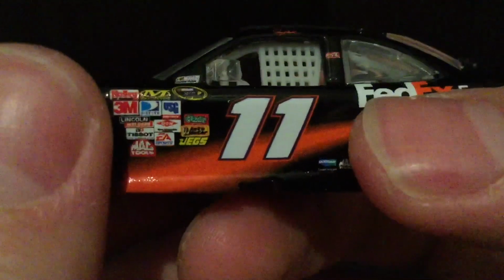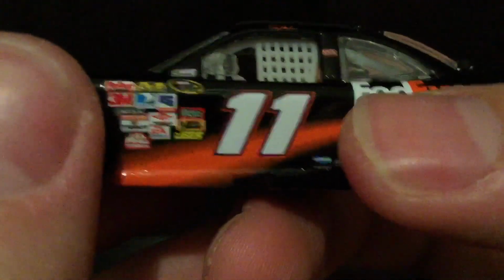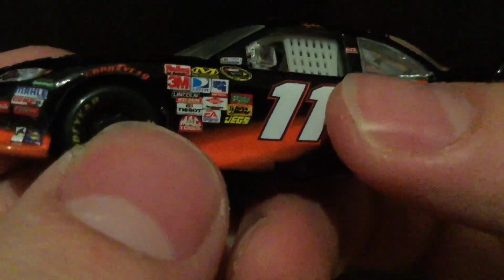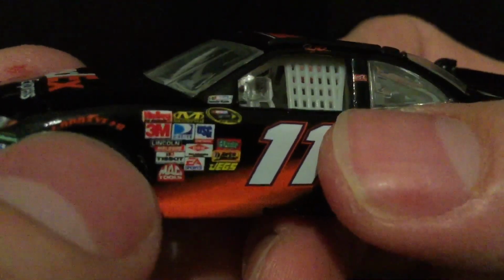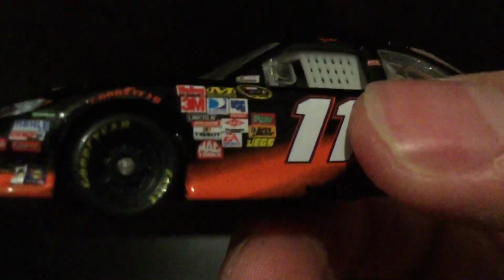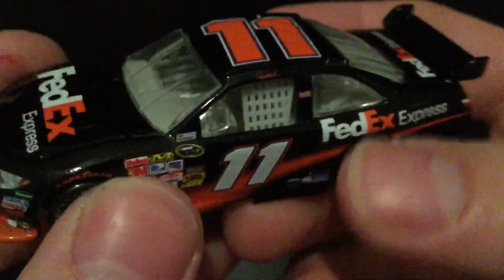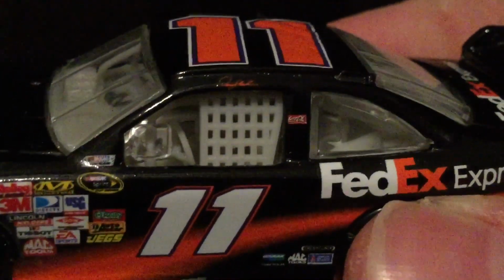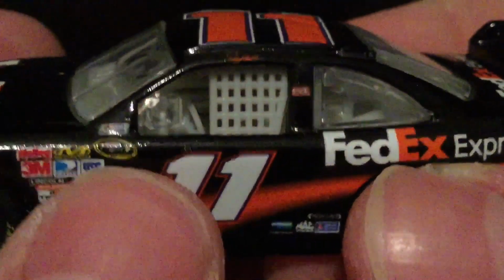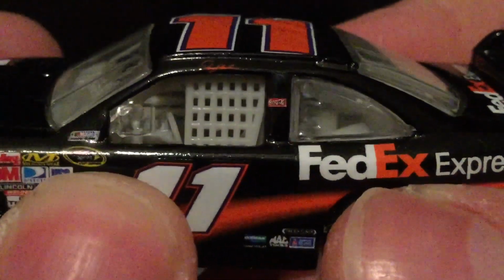Got your contingency decals there, NASCAR Sprint Cup Series and a whole bunch of contingencies. You got orange Goodyear. The Goodyear decal is a little bit lower than it needs to be because you can kind of see underneath that it's cut off, but that's okay. Such a beautiful car, man. You got Denny Hamlin's little signature over there on the roof rail, right there on the top. No flag or nothing, just his signature.